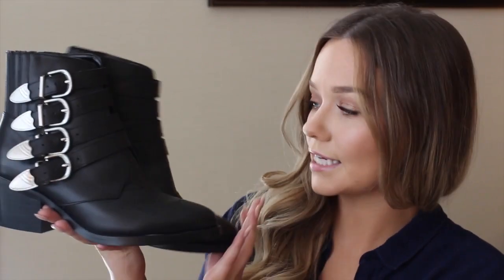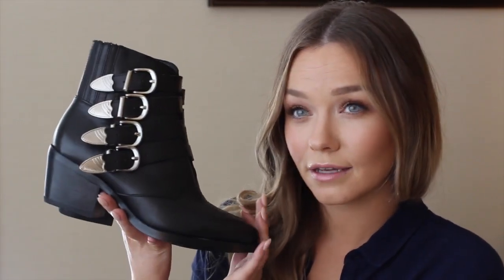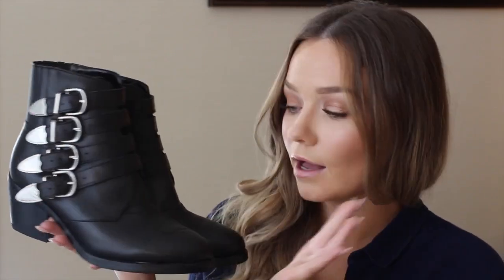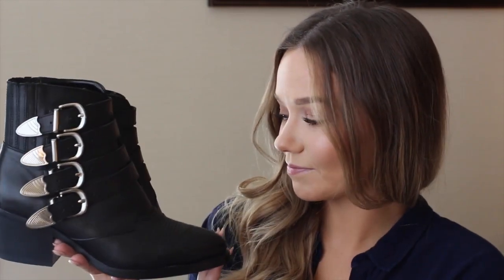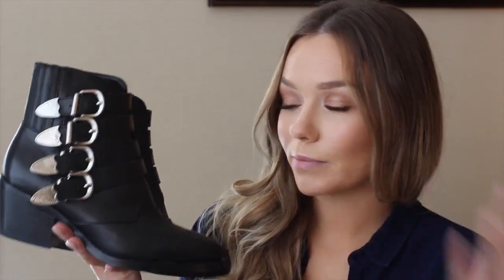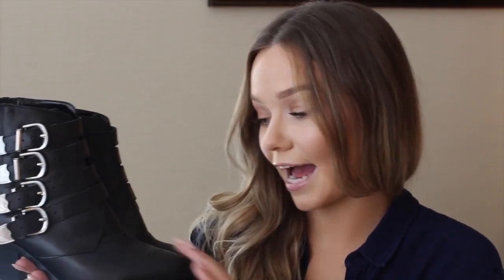I love it. These are called Frenchie, I think. They're from Tony Bianco, and I'm just obsessed. I cannot wait to wear these. Look at those buckles. Oh, I love them. Yeah, so they're called the Frenchie, and they're from Tony Bianco as well. Again, black leather because I'm obsessed, and amazing quality from Tony Bianco.